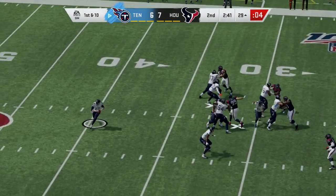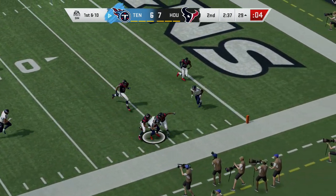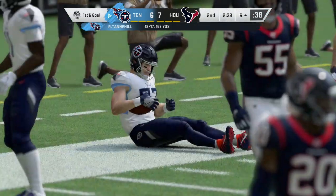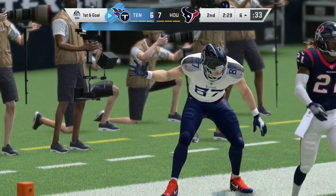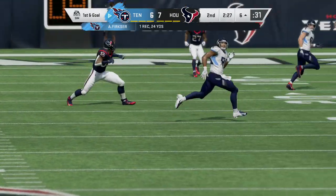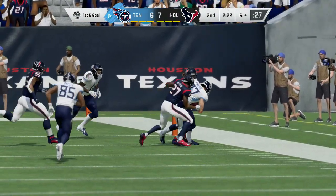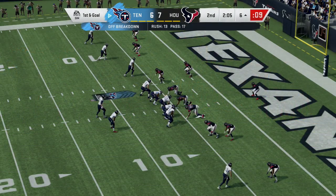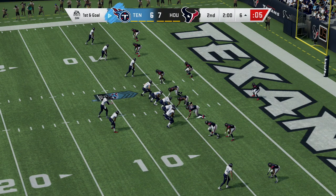Now it's Tannehill off the bootleg. That's complete to his tight end, Firkser. And down he goes, taking it inside the 10, just shy of the 5 at the 6. Call that a very strong gain of 24. The goal for any offense versus a zone defense, find the holes where guys are available and put the ball on the receiver before any defender can step up and fill it. They did it well there. Perfectly executed crossing route.